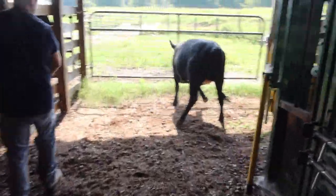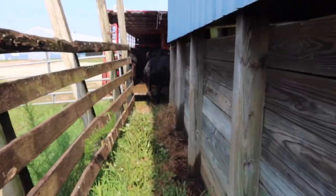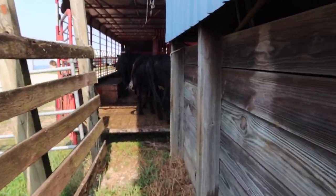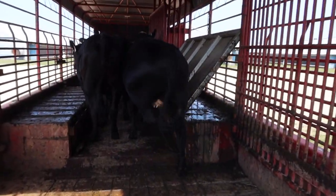We've got a small group of some open heifers here. We weaned these a little while back, so we're going to load these up while we're here and carry them over to another pasture, let them get a little bit bigger, and then we'll be putting a bull with them this fall.